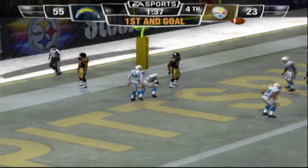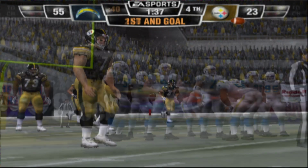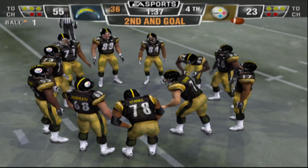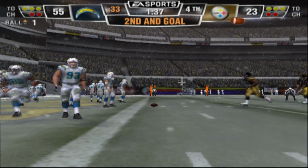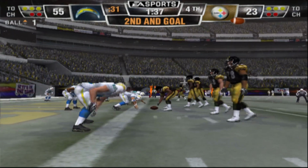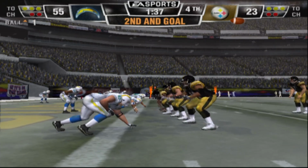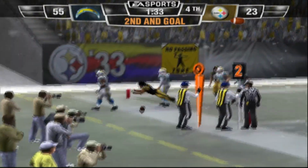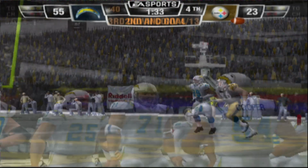Fires it downfield. He bats the ball away. Wallace was his intended target. Receiver on the play. Second and goal. Ball on the 1 yard line. Ball in the end zone. Randall L. incomplete. Was the intended receiver on the play?